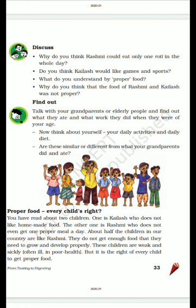Discuss why you think Resmi. So some textual questions are given in your textbook. The answers related to these textual questions will be uploaded in PDF format on the WhatsApp group.